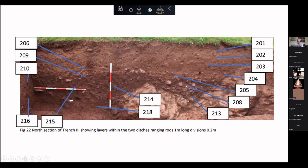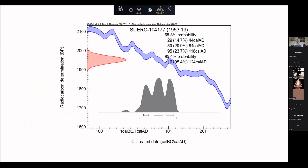And that came out as similar to the ones we found in Trench 2. So this sort of early 1st to early 2nd AD, but in the middle it's about 70 AD.